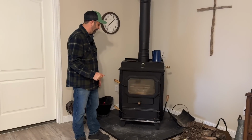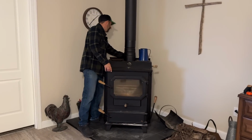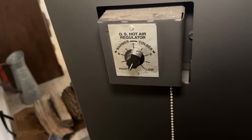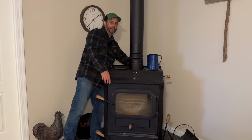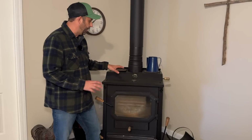Now on this specific stove, this has a regulator on the back that will open and close the damper based on how hot you want the stove to be burning. So there's just a little dial on the back. You turn that. When I'm starting a fire, I'll have that completely open.